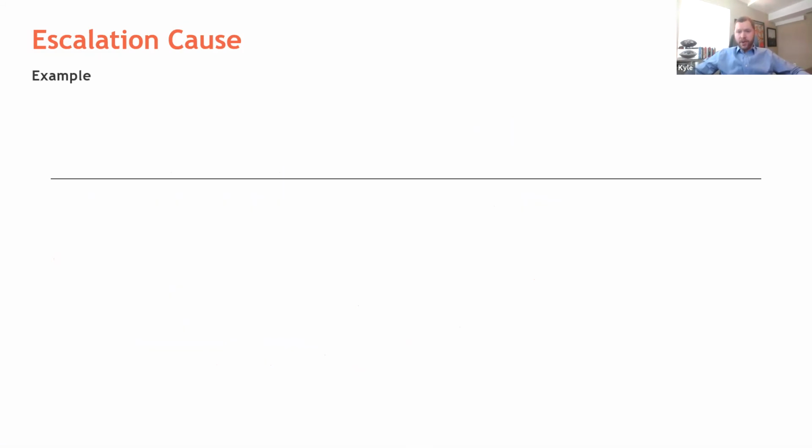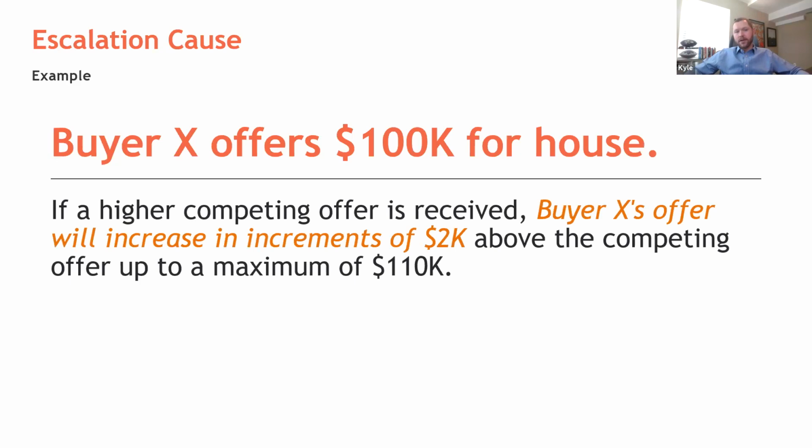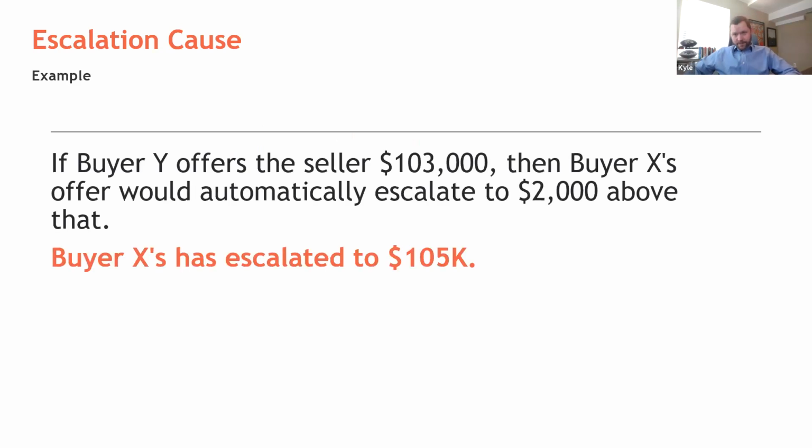So let's go through an example here. Buyer X offers 100K for the house. In the case of a higher competing offer, Buyer X will increase the offer in increments of 2,000 above the competing offer, up to a maximum of 110,000. So if no other offers are submitted, the buyer's offer remains 100,000 for the house. But if buyer Y offers the seller 103,000, then buyer X's offer would automatically escalate to 2,000 above that.